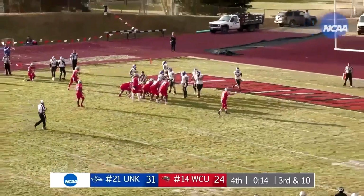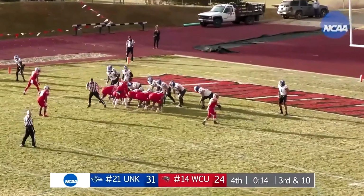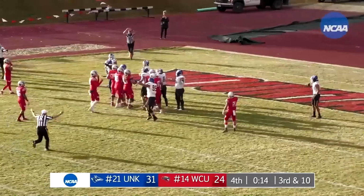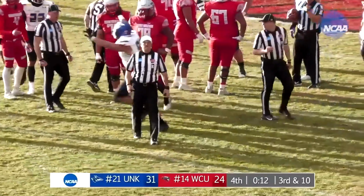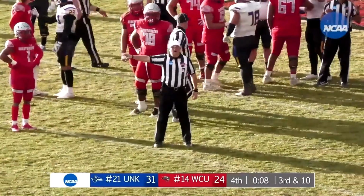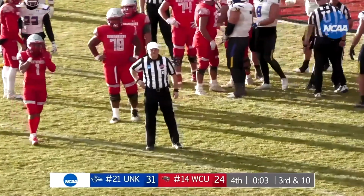Watch what happens on this play here. Watch that offensive line had to move a yard forward right there. They're going to get the spike, but just a small jolt by the center right there leads to a flag, a false start penalty on the Western Colorado Mountaineers, and that would lead to a 10-second runoff that got UNK the win, 31-24, your final.